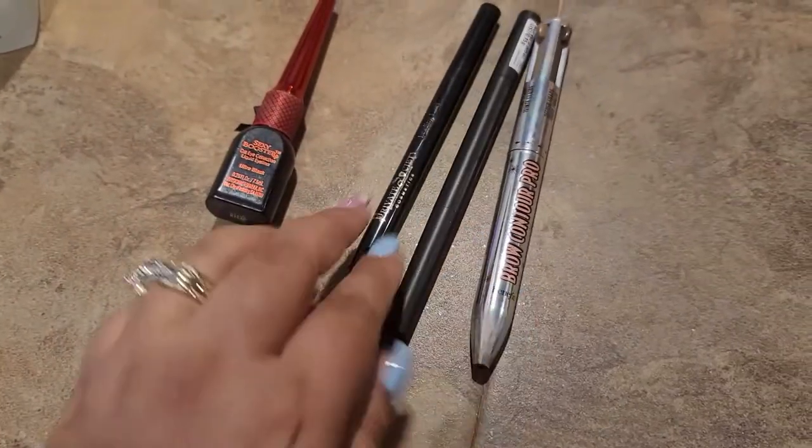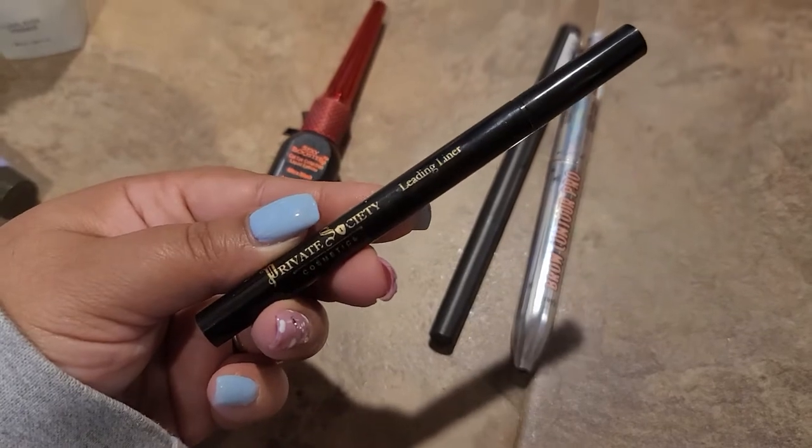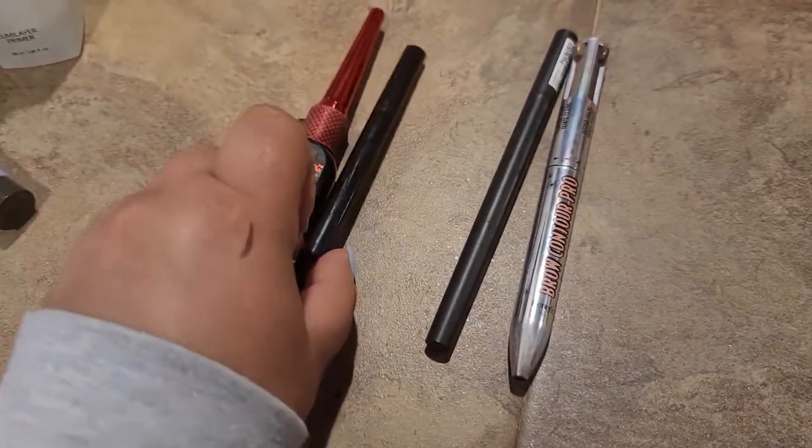These other three things, oh, this one actually is a liner as well. This is from Private Society, the Leaning Liner. This is in brown, absolutely gorgeous liner. I love this one as well.